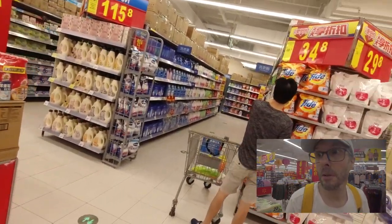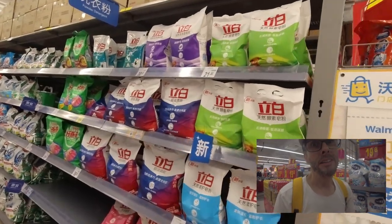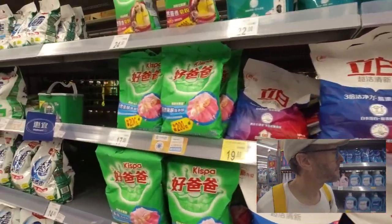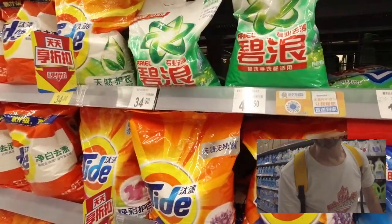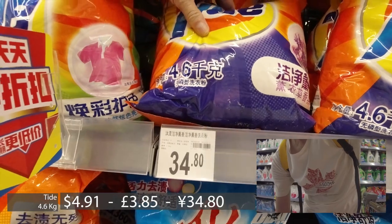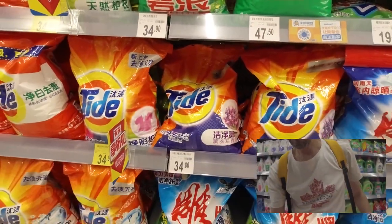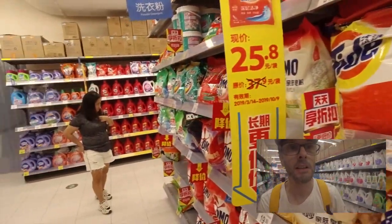Here we have washing powders, detergents. Again, I'm not sure whether this is cheaper or a similar price to the UK. This is a brand you'll be familiar with. So this is Tide, and it's 34.8 yuan, and I'm not quite sure how heavy it is. I think it's 4.6 kilos. So I'm not sure how that compares with other countries, but yeah, 4.6 kilos.